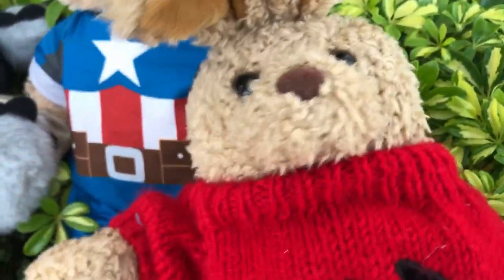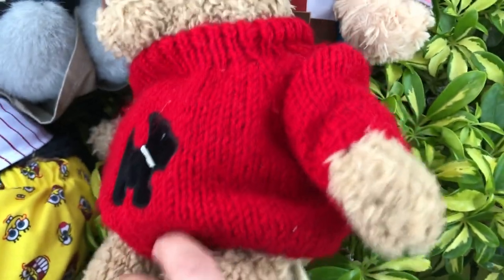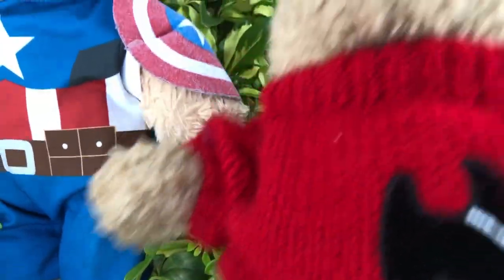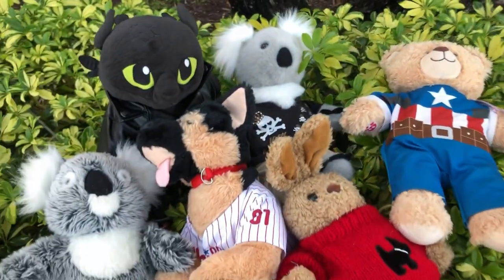And here is a cute bunny. This is an unusual one. I don't see many of these types of Build-A-Bears. This is the curly hair one. I don't come across very many of them. This is an older tag, and it has that little Scotty sweater, which is adorable. And lastly, Captain America. Here's a cutie pie with the Captain America little outfit on. And this one here is lot number three.